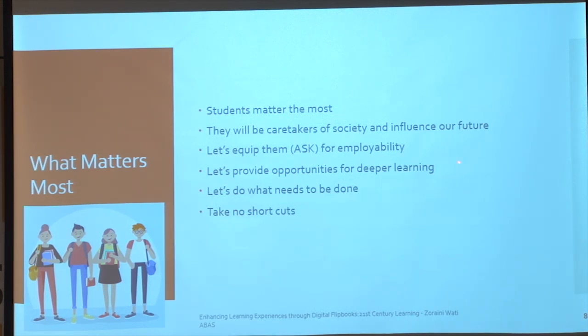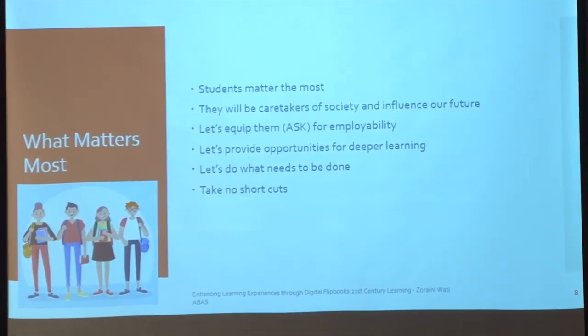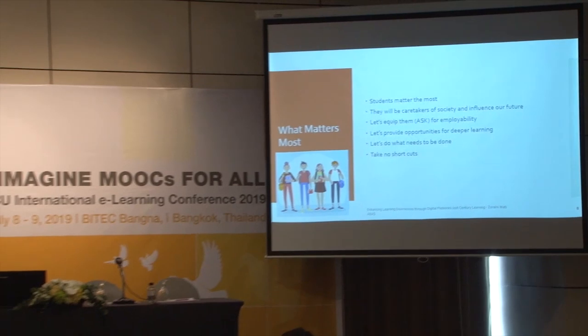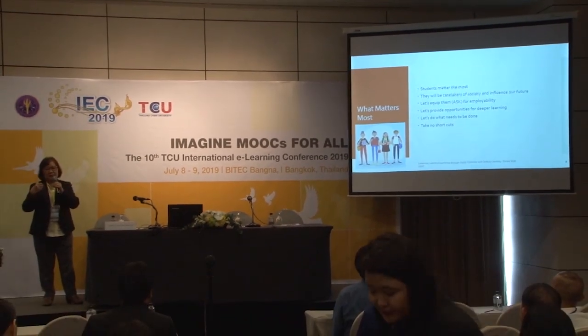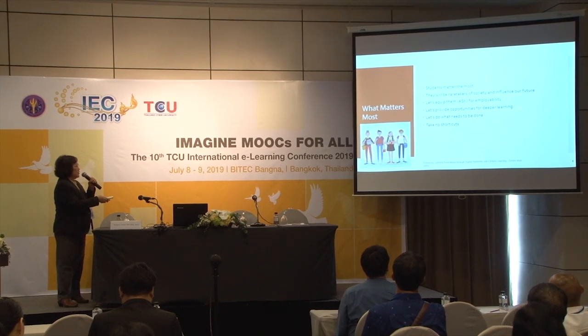And also, how many of you know about deeper learning? It's not only learning from the textbook, but after that, it's leading into other things and other things and other things, as deep as they want. So let's see how we can provide opportunities for deeper learning.